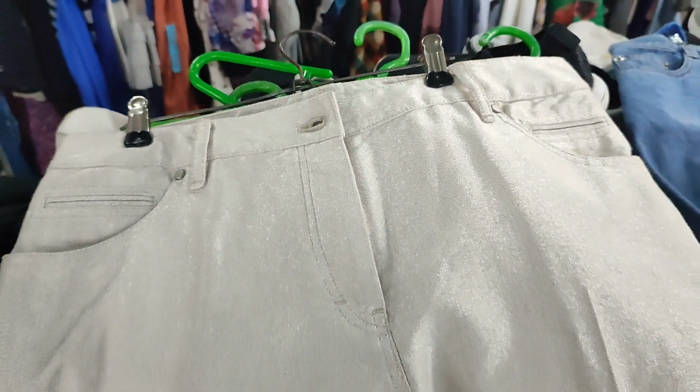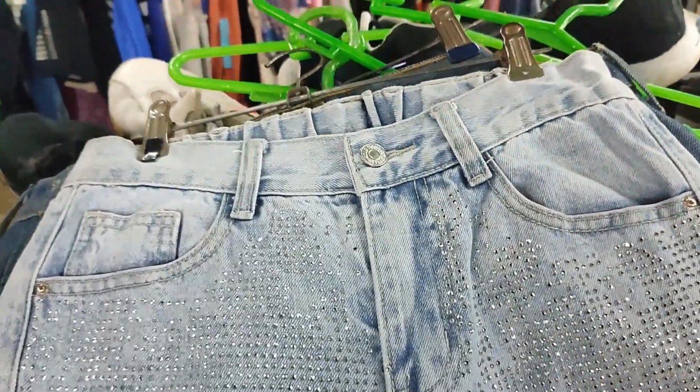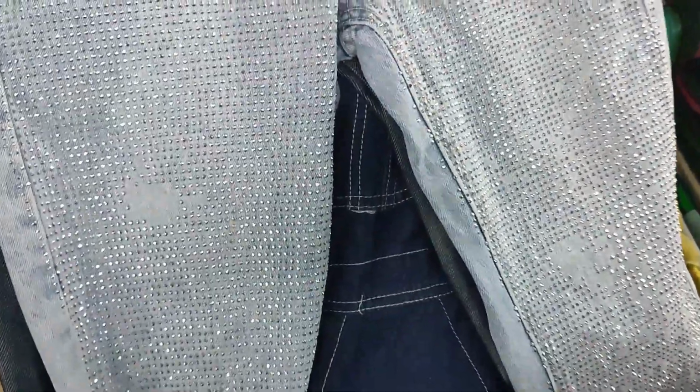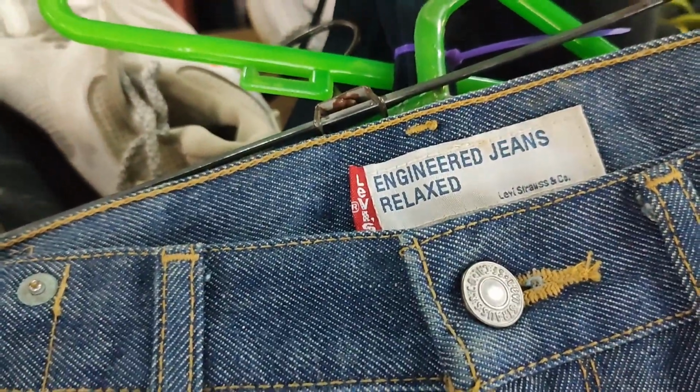Another item is this excellent condition alet. This is a high rise na pants. Meron siyang parang glitter na details. This is really very good quality for 40 pesos. Another item is this naman. This is also high-rise na light wash. And look at those details. Yung studs niya, super ganda ng pagkalagay.